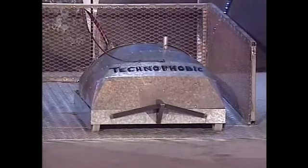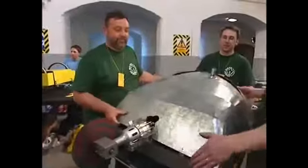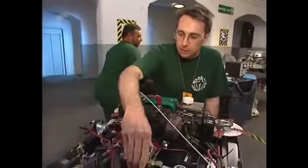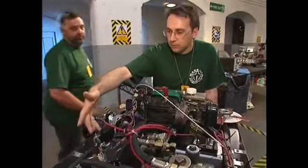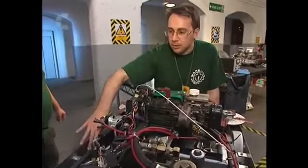Roboteers, stand by. And while they're being given another chance, this is Technophobic. The robot's driven by a petrol motor. This drives a hydraulic pump split between two sets of valves driving hydraulic motors. The wheels are chained together in pairs. This gives us good power and good turning ability. 3, 2, 1.